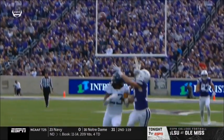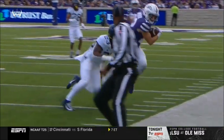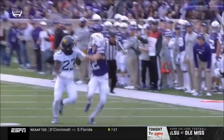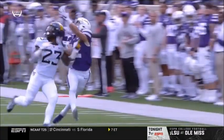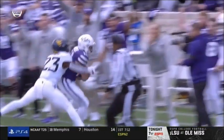How about the pass? And then what a catch! One hand brings it in, grabs it with the right. Outstanding job by Landry Weber, his dad, Stan Weber, the color commentator for the radio broadcast.